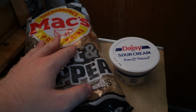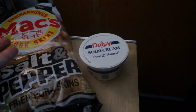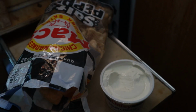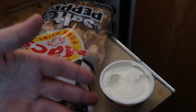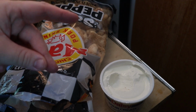Now, I've been eating pork rinds and sour cream as a snack since I was doing keto. I still do it now just because it's still an easy option and it's both animal products. Now, you can obviously take your pork rinds and just dip them in the sour cream if you want to. And that is a pretty tasty idea. However, we can make this a little bit more interesting. Now, if we find some neutral tasting pork rinds and some good sour cream, we can do a whole lot to make this taste better. Let's do that real quick.